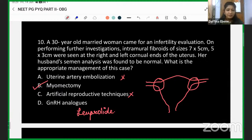Okay, so if it's a very huge fibroid, you can give a leuprolide injection and then take her up for surgery after 3 months, because it will decrease the fibroid size as well as the vascularity, rather than taking her straight away. But leuprolide alone cannot be the treatment, because if you give leuprolide, the fibroid may regress, but after 6 months it's going to regrow. So there's no point in giving leuprolide alone. It can be given preoperatively to reduce the size of the fibroid. So here, what is the appropriate management? Infertility, fibroid: the treatment is myomectomy.